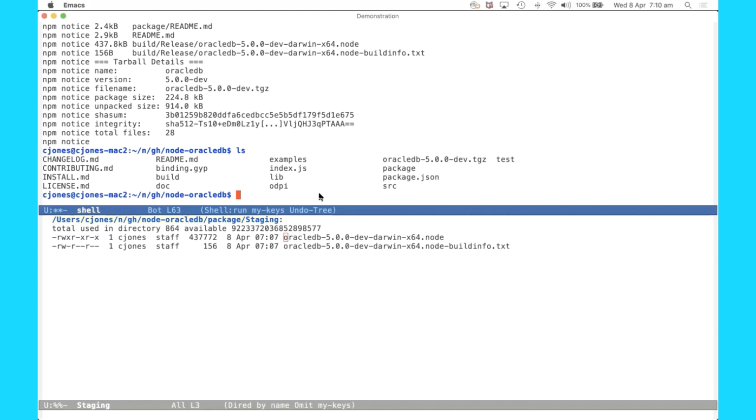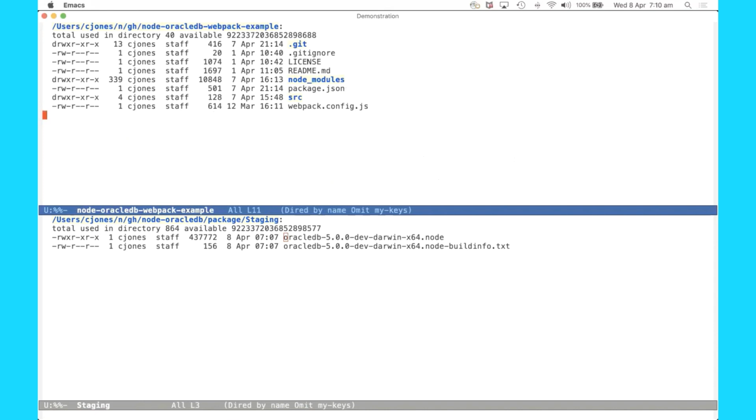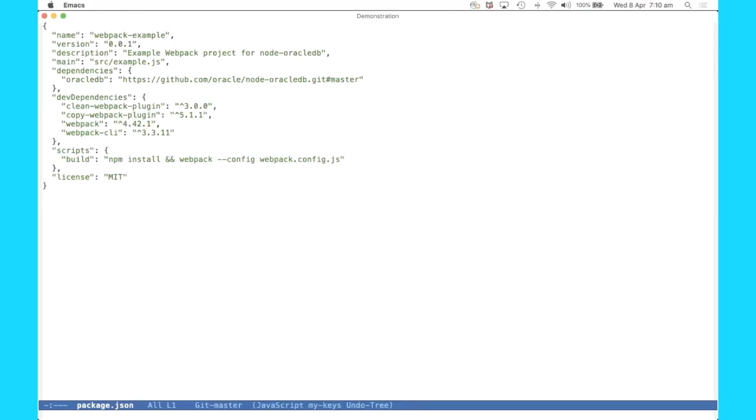So if we go to the Webpack directory, this is my clone, and this is the list at the top of the window. This is everything in this directory. Let me look first at package.json. It's a very small application, with a couple of extra plugins here for Webpack. These are nice npm modules people have created. We need clean, which just makes it a little nicer when you want to rerun the command, so it does a cleanup first.